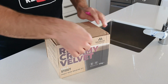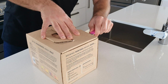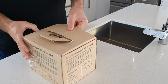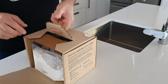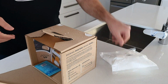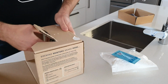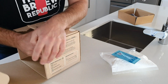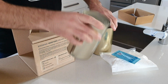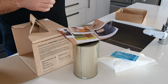Here's your kit here, guys. It is a sealed box. I'm going to open it carefully. So what I would say is that these are great gift boxes. Here we go. Man, this is awesome. Alright, what have we got here? Lactose, S-04 yeast, 2 cans of malt, comprehensive step-by-step instructions.